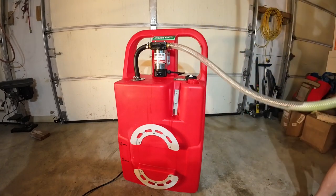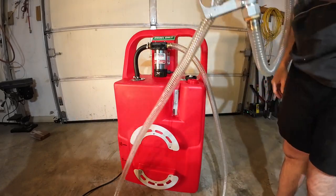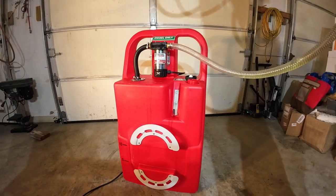Hose up here. Wow. The hose is totally empty. Well, there's a little bit in the very bottom there. Guess we can get that in there.